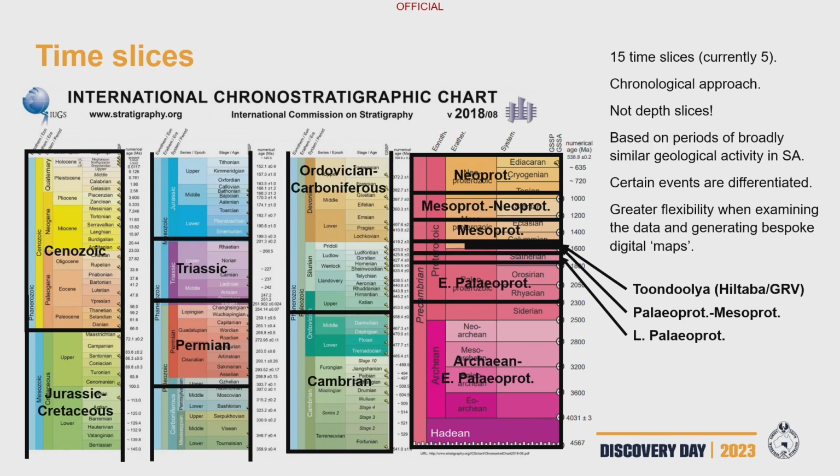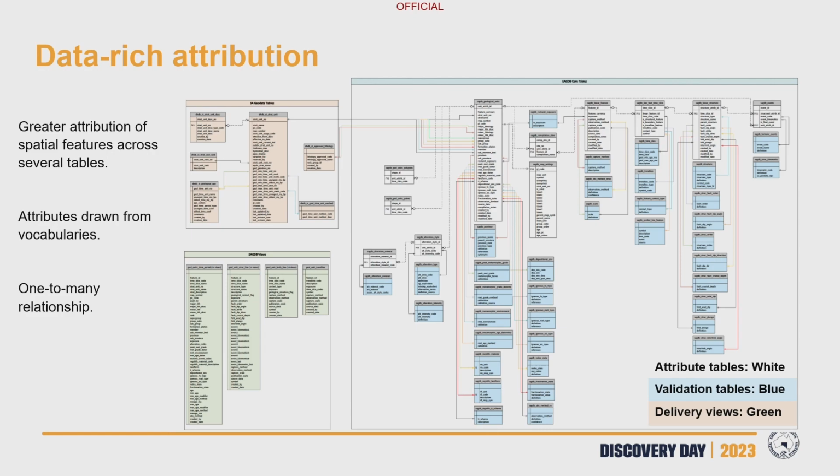And we feel that this greater flexibility is going to be better when you actually create maps. You can create the map you want rather than the map we decide you want, that you just get this flat thing. You can also then extract your own data. It's got a data-rich attribution. I've said it a few times, so I think this is one of the strengths.